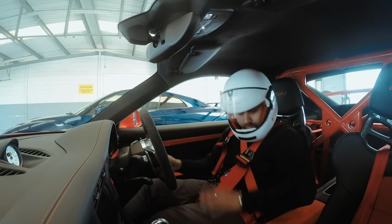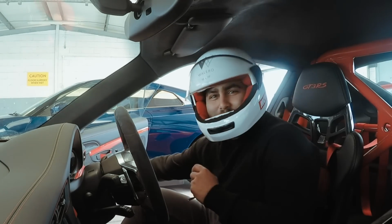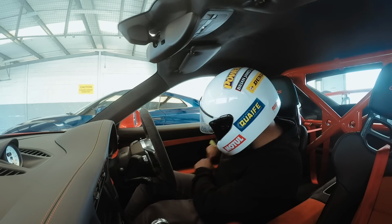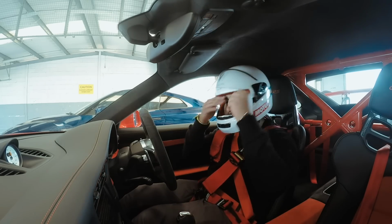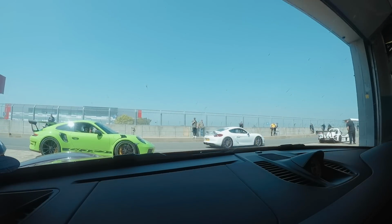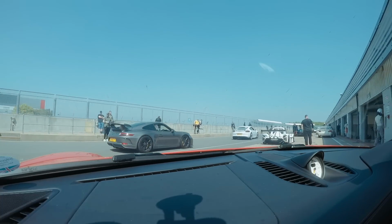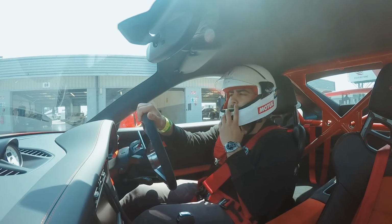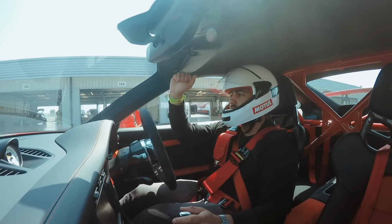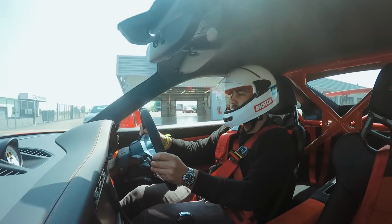Let's get the car on. Where's the key? The key was on the back wing, so that would have flown off. That would have been nice. Car on. Okay, let's go. I'm going to leave the PDK in sport at the moment. I'm going to keep it in automatic because the PDK works really well on here. So let's go around for a few laps. You have to go down the pit lane here, and you've got to show them that you've got your tags on. So he's going to check this for me. And that's it. Let's head out.